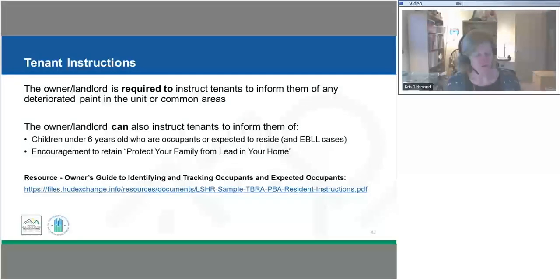Also want to encourage the tenants to retain that Protect Your Family from Lead in Your Home. That's that blue pamphlet that comes in multiple languages that also provides some tips on how to do some general housekeeping, how to wipe things down to keep dust down to a certain safe level. And then again, here's another resource that's provided to you. That's from our toolkit to help track occupants.